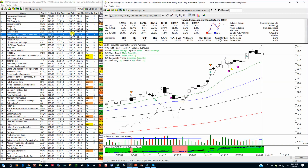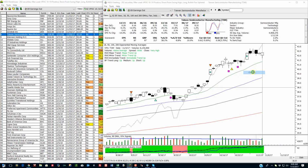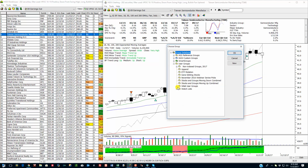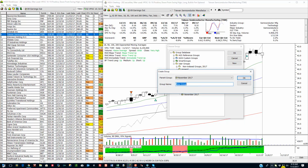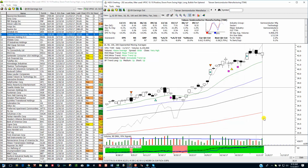Now I'm going to go back to Taiwan Semiconductors. I'm going to do a quick add to group. I'm going to choose, now I'm going to go down to the watch list in November. I'm going to click on new, and I'm going to give it a date. What is the date? This is the 5th. The data is from the 3rd, so I'm going to use 2017 1103. I always like to use the date when it appeared, and it appeared on Friday. So I'll just click on that, and I'll say OK, and there it is. Now any other stocks that I would add would automatically go into that folder if I do the quick add to group.